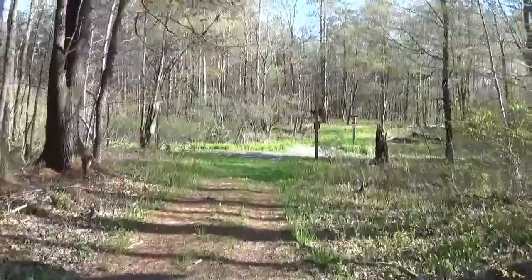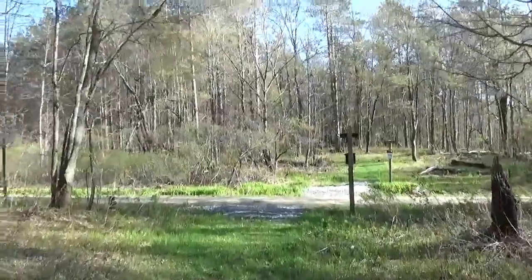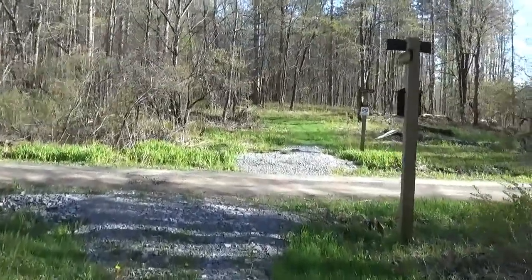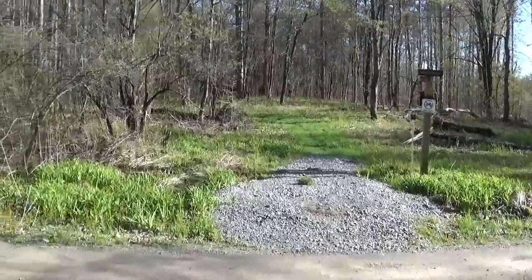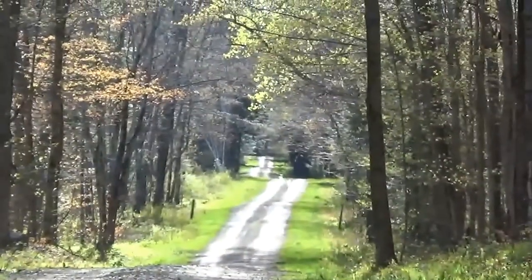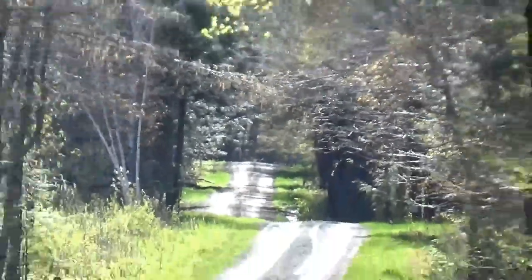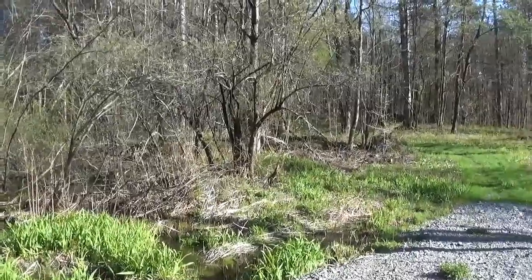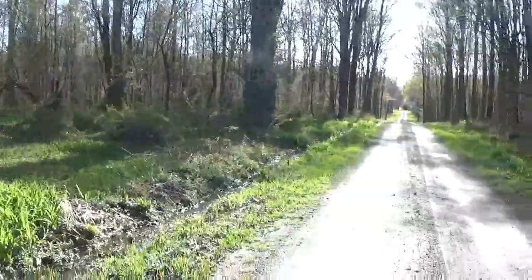Holly Road. Trail continues on the other side. Any place to park a vehicle alongside here? So this one I might have to hike into and then run you back from the spot. There's really no pull-off spot here.